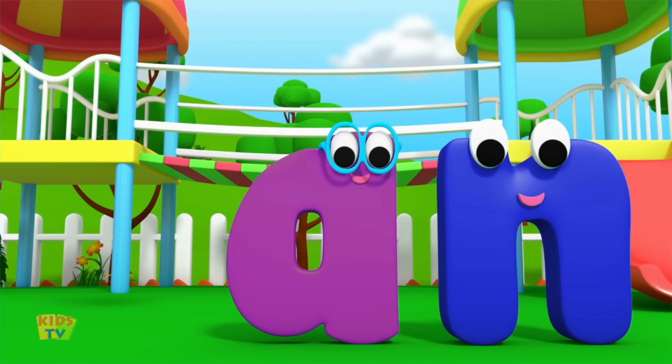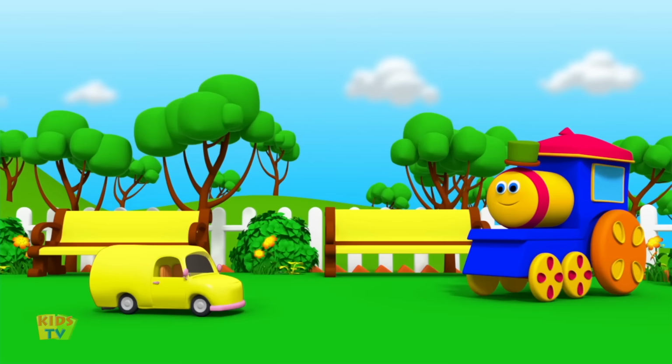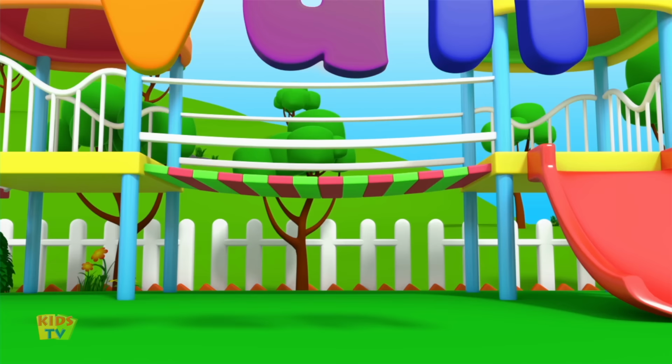With V, they turn to van. I love my little yellow van. Van, van, van.